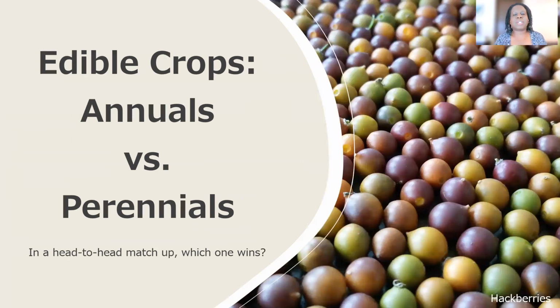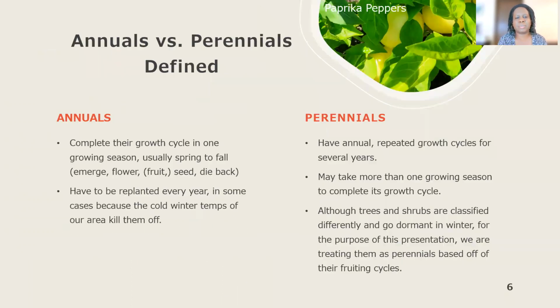So then we have to look at, in terms of edible crops, both annuals as well as perennial plants. And my question is, in a head-to-head matchup, which one would win? But before we even get to that part, let's just quickly define what annuals and perennials are.